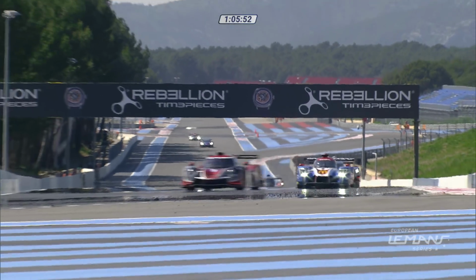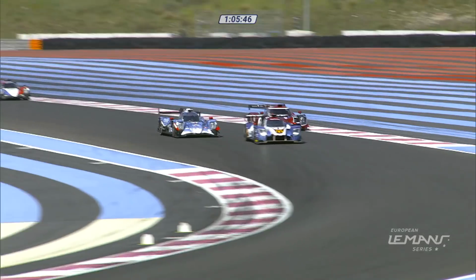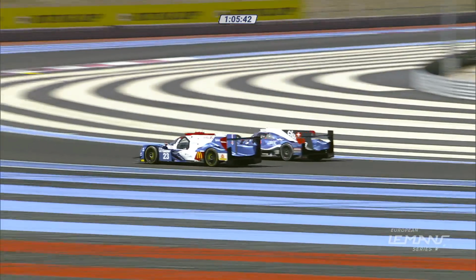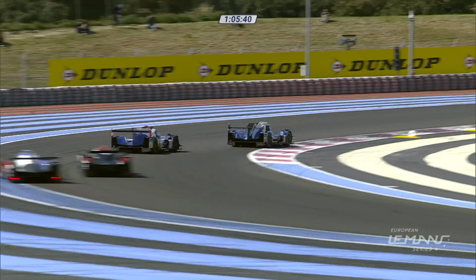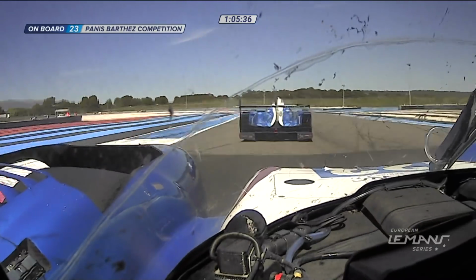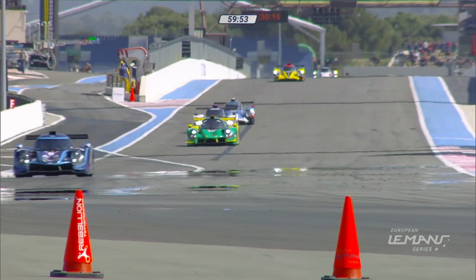Battle for 10th, Will Stevens ahead of Nico Lapierre. Stevens racing for Panis Barthez, the number 23 machine. There he is, right beside him and underneath him and inside him. Through in Le Beausset goes Nico Lapierre. The Panis Barthez driver worked over by Lapierre in the Cool Racing machine.